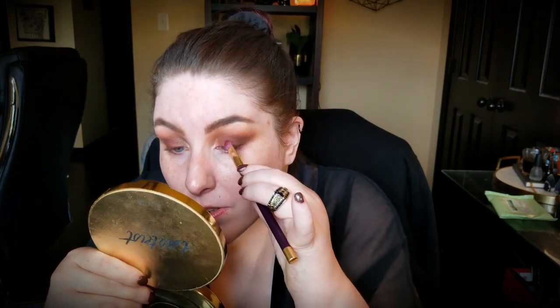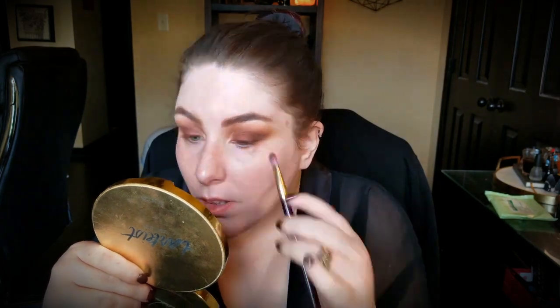Okay, I'm gonna go back to Red Ochre again. I'll make sure everything is just how I want it to look. Alright, that's not the most exciting eyeshadow look today, but something just nice, I guess. And last minute blending up here. Last minute golden ochre.